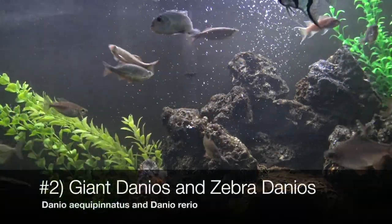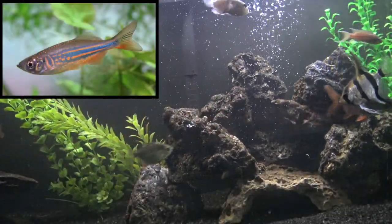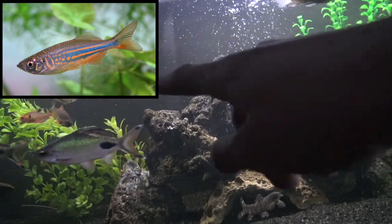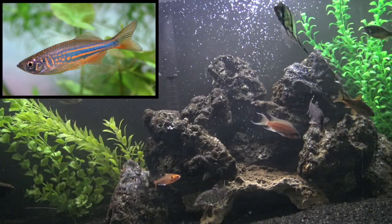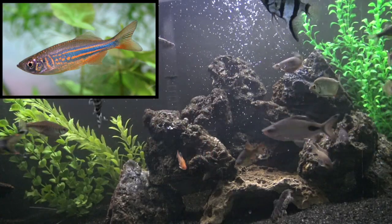Number 2 has to go to giant Danios or zebra Danios. Giant Danios are one of my favorite fish to keep. I got a bunch of them. If you see them scooting around up here, there's one right there. One of my oldest fish, he's like 6 years old. Got one here. There's a school of like 5 in here. Super cool fish to have. I've had those guys for years in here.